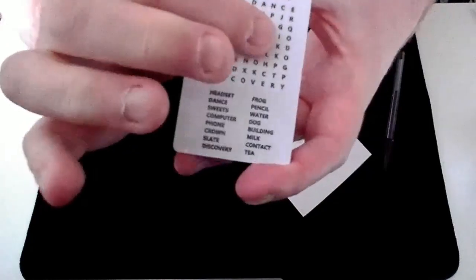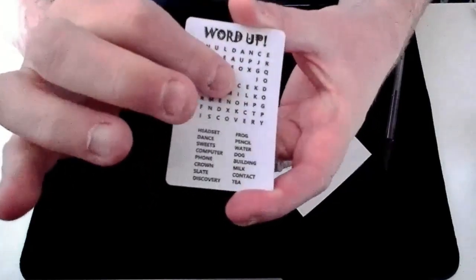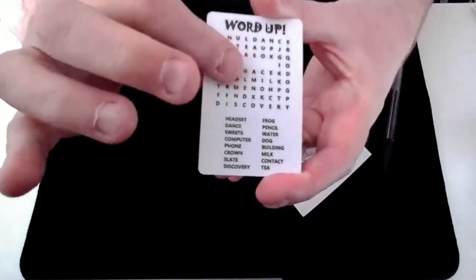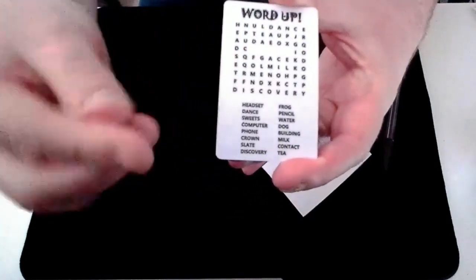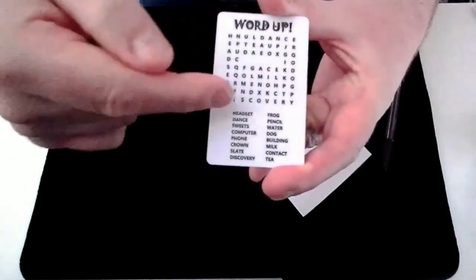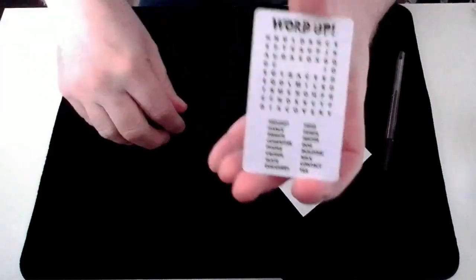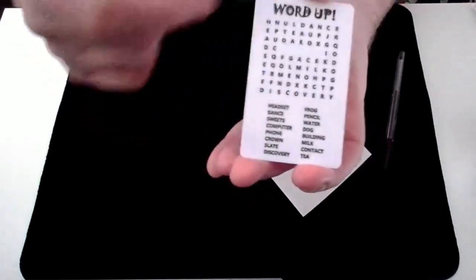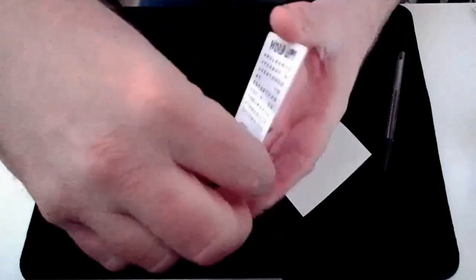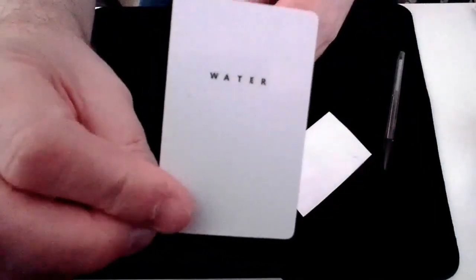What happens is with the special card, if you just rub the card, the special word, you can actually wipe it off, and you can see none of the other words wipe off, just the word that you selected, water. And the other lovely thing with these cards as well, with the special word, once you've wiped them off, the word will appear on the back of the card, water.